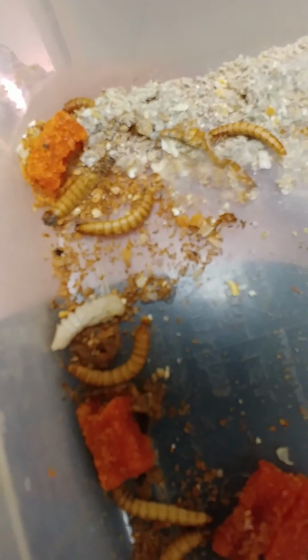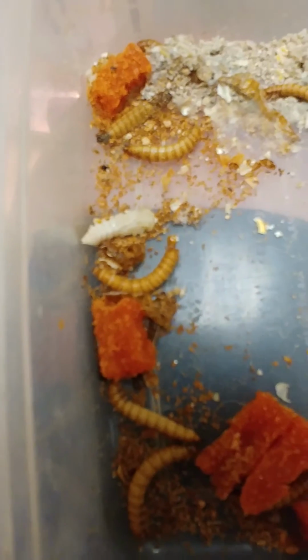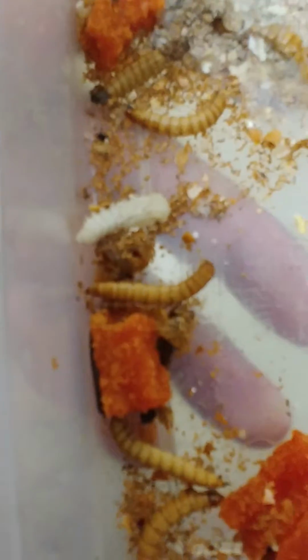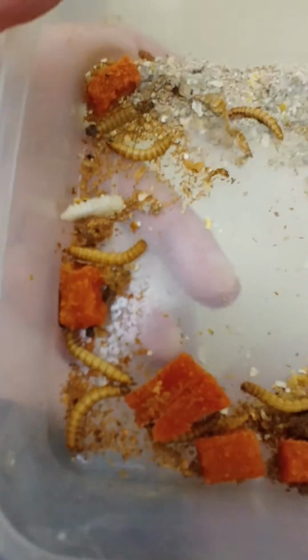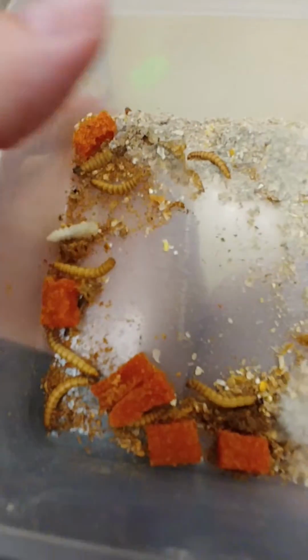They go from an egg and then they become a beetle. They're called a darkling beetle or a mealworm beetle. They live in cornmeal, different kinds of grain. And this is cornmeal. This is the stuff that they come in. I just get them at the pet shop.